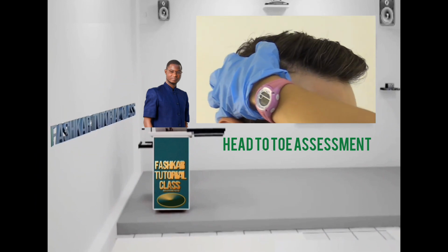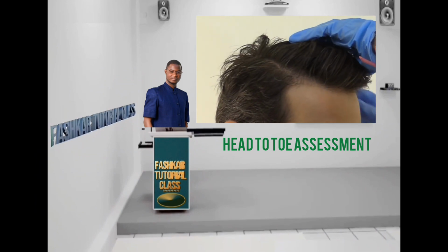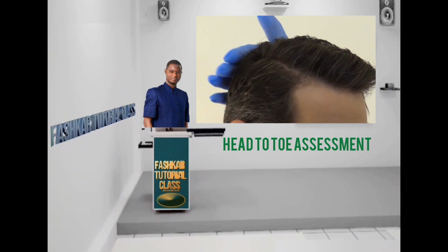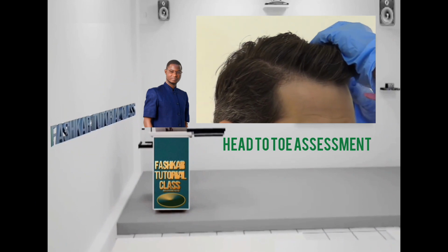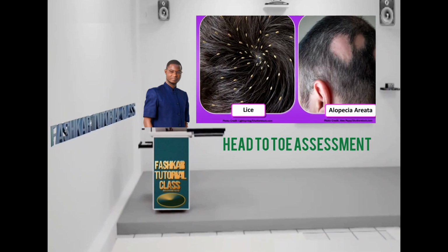So what we're doing is we're feeling for any masses, indentations, and also with this, we're looking for any skin breakdown. And if your patient's immobile, you really want to check the back of the head back here because they're laying on it a lot, and there can be breakdown back there. Also, while you're doing that, look inside the hair.